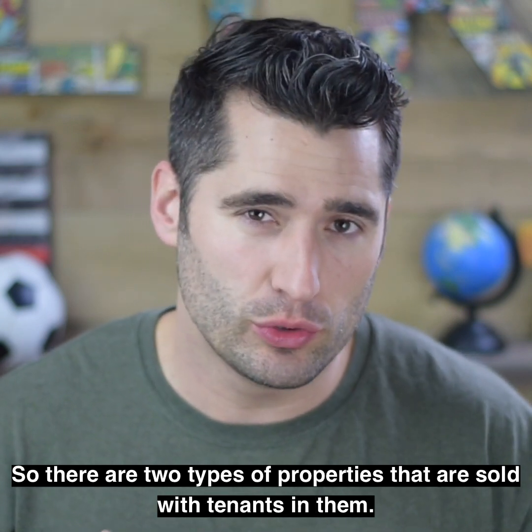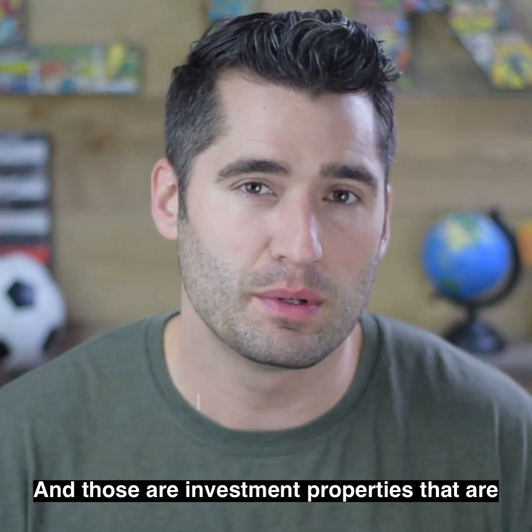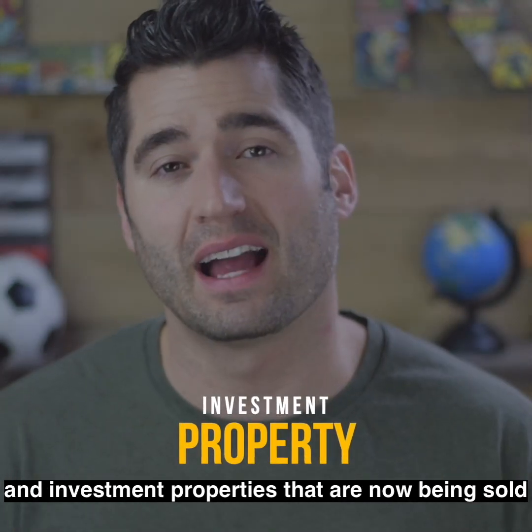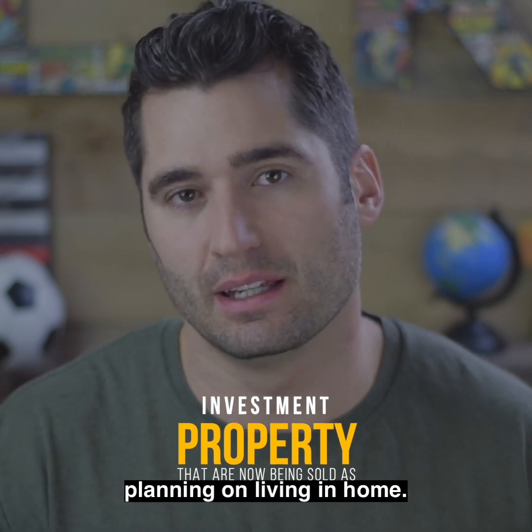So there are two types of properties that are sold with tenants in them, and those are investment properties that are designed to stay investment properties, and investment properties that are now being sold as a single-family home to someone who's planning on living in the home.